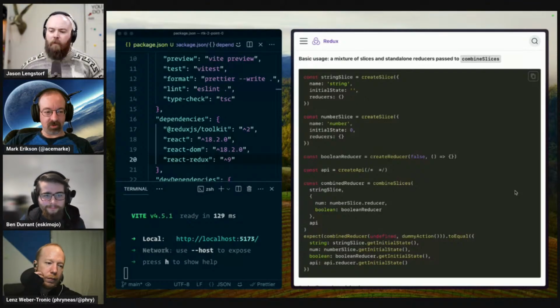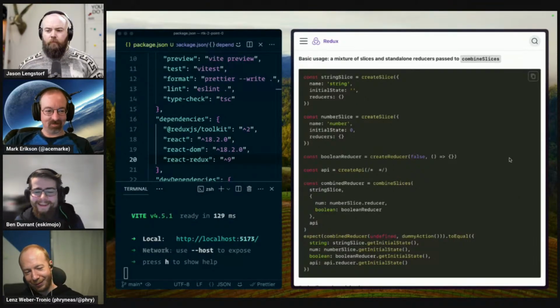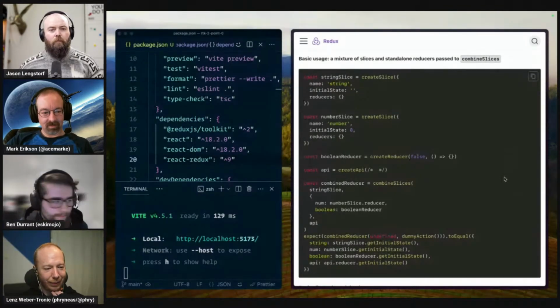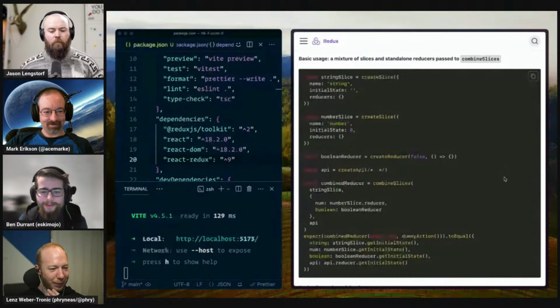Got it. So Ben, this is your baby implementation wise. Tell us about it. Yeah. So combineSlices was based on the RFC that Lenz put out in October 2022, and I just spent a lot of time getting attached and implementing it all. And because there were some really nice features that I really liked, as well as the injection, which is the main idea.